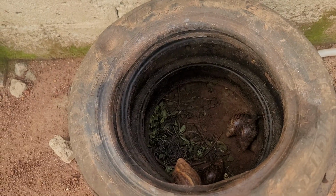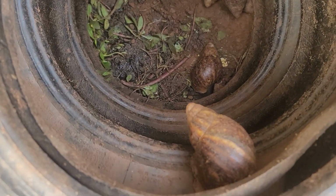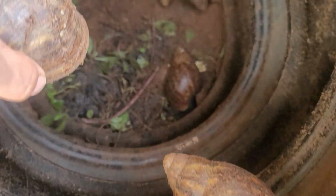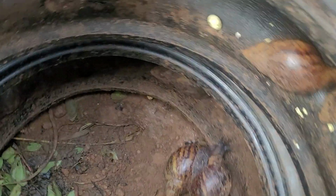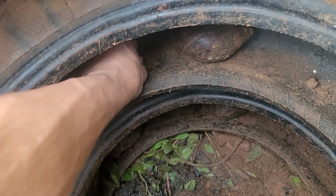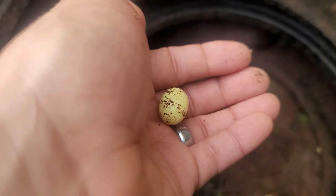So here's a tire, right? And these are the snails. You see this snail in here. You see they're in here, right? Apparently a tire is a good environment to put snails. So I have snails. They're all around here. They're all up in here. And here are the eggs. Snails, they're prolific with eggs. So I'm basically just harvesting eggs right now with these snails.